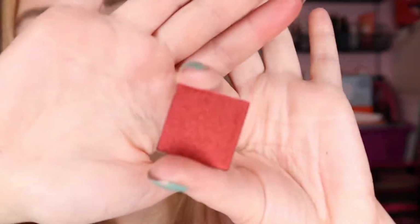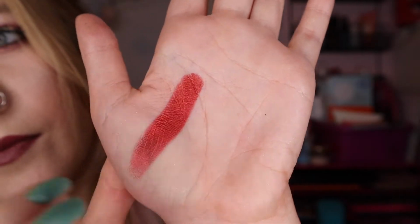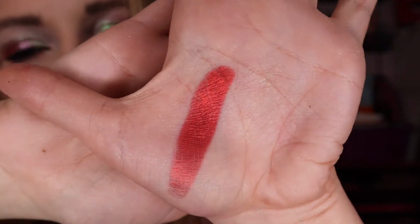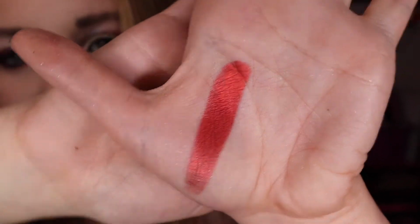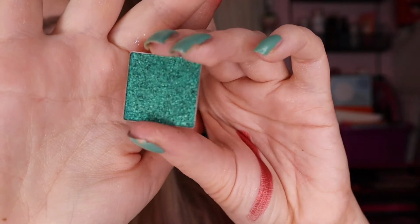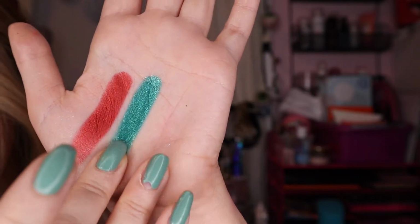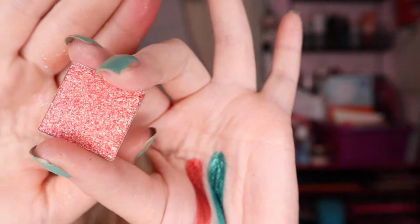So ACI 13 is this gorgeous red. I find that a lot of my metallic reds in my collection are kind of lackluster. That's something that I do want to go through soon, but I think this might beat all of them out. This is really gorgeous. ACI 14 looks like a metallic teal. That's also super incredible.